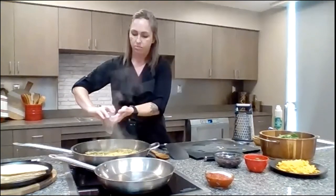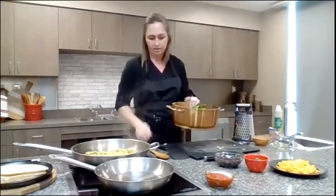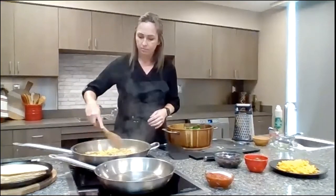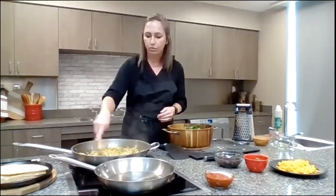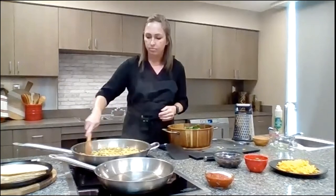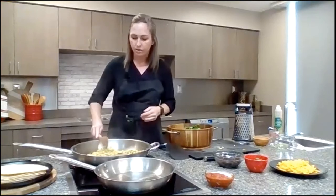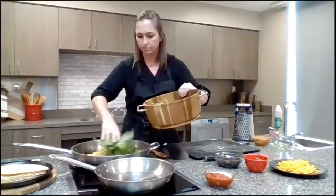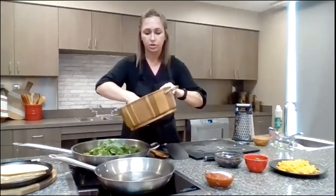Really cooking now. And we'll go ahead and give that a quick stir because this spinach is going to take up a lot of space. But you'll see how quickly the spinach cooks down. It wilts a lot. If you cook with greens at all, you know that a little bit of spinach does not go a long way when cooking. So it's going to reduce down to more than half the size of this. So we'll go ahead and add this in. And we'll want to give this a good stir again.